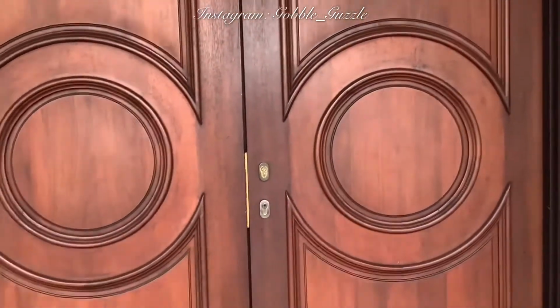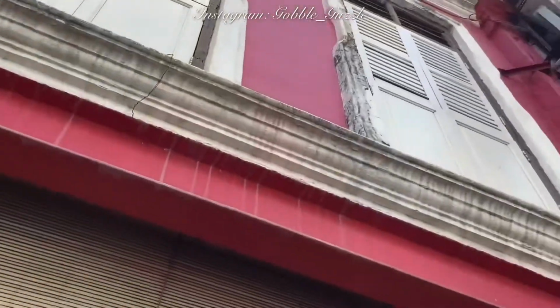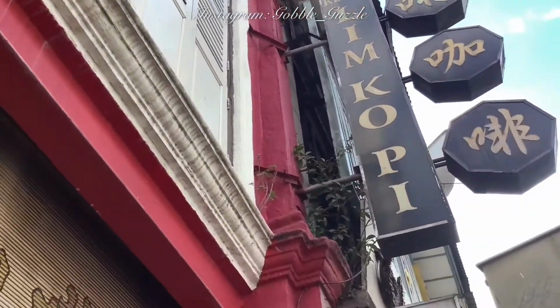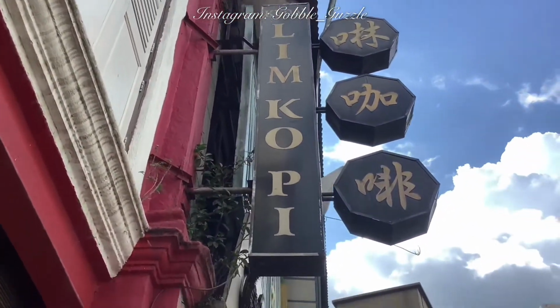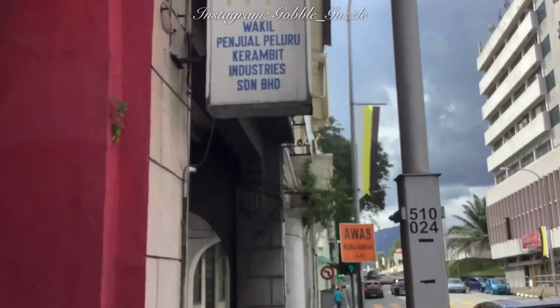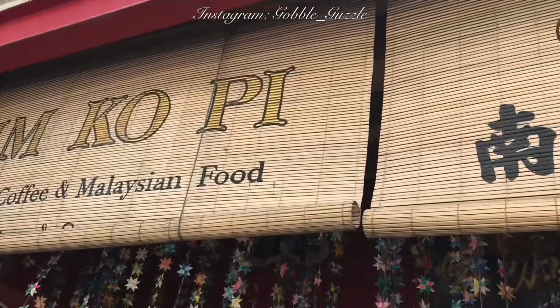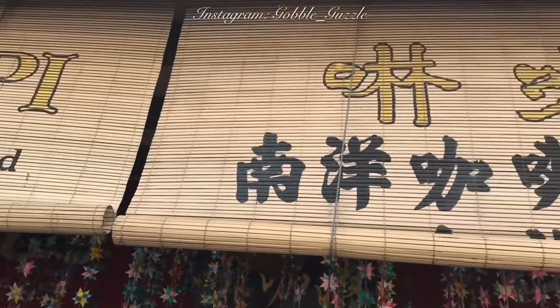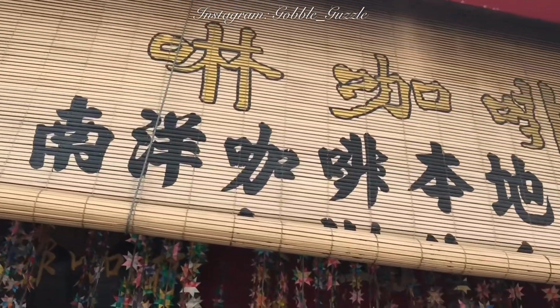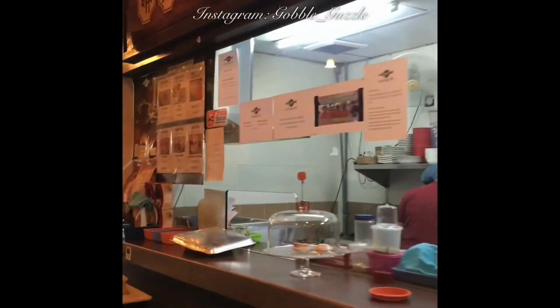And I just have to go next door. There's this place here. It's called the LIM KO PI restaurant. It's like a modern take of the old-fashioned kopitiam. It's very clean, it's air-conditioned, and it has a fairly large menu of everything that you may want to eat in Ipoh. I'm very late for lunch already, and they're set to close at 4 p.m.